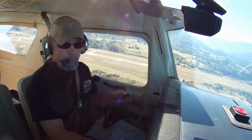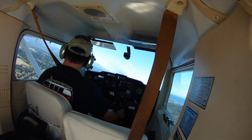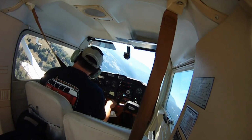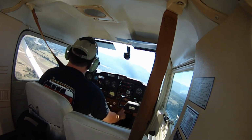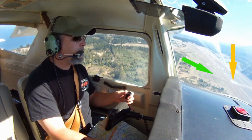We're going to add the first notch of flaps. I announce and make my left base turn. As I come out of the turn, I still haven't recognized that I'm too close to the runway. The yellow arrow is my touchdown point, and the green arrow represents the wind pushing me in that direction.